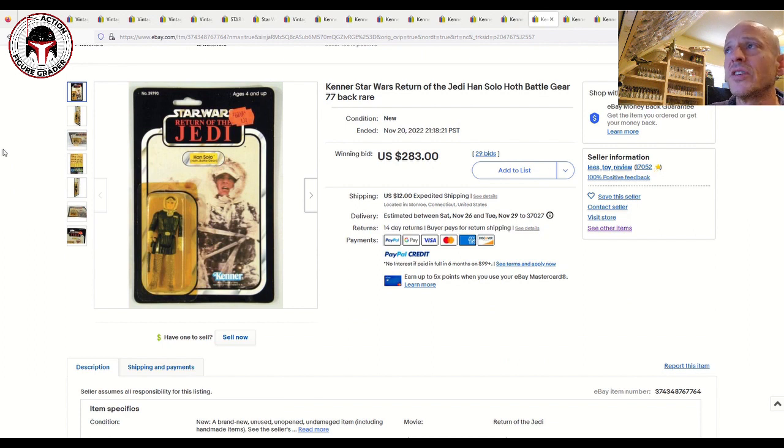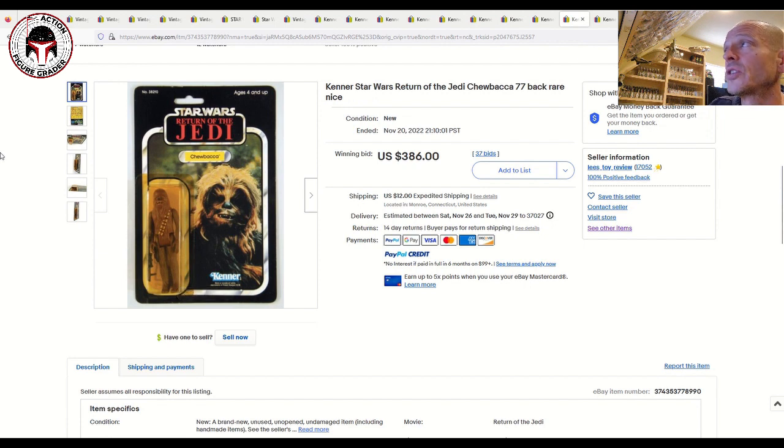Next up was a 77 back Han Solo in his Hoth battle gear. It was a heavily yellowed blister with 2 price stickers, and it was punched. Overall, very clean card. The weapon was still attached inside the blister. No cracks to the blister. That sold for $283 plus $12 shipping.